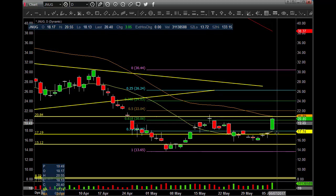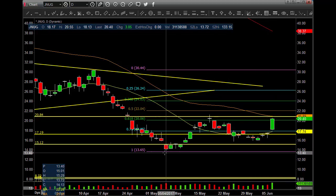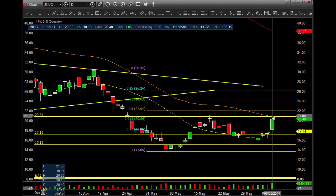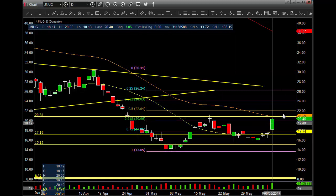It can't come right back in. If it gets below, then you've got to think about these lows here and then possibly the low here. So this was a great move. Again, if you got in around 16 and this thing's at 20, that's a $4 move. You got in here around 14 bucks and now it's at 20 again.